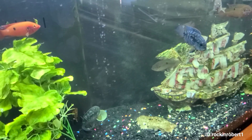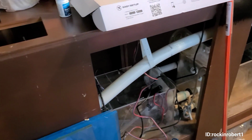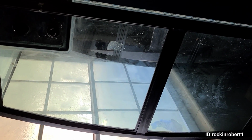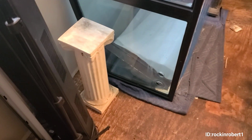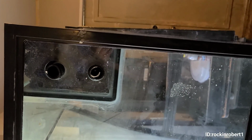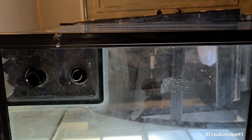Let me show you what else I got going. This is my 211-gallon bow front tank stand. And then here is the 211-gallon bow front tank itself. Here is a column that's going to be going in there, because what I'm going to do is use that as the overflow for this side, because it's gone missing. This one has its overflow. The other one does not. I don't know why. I can't complain because the tank was free.